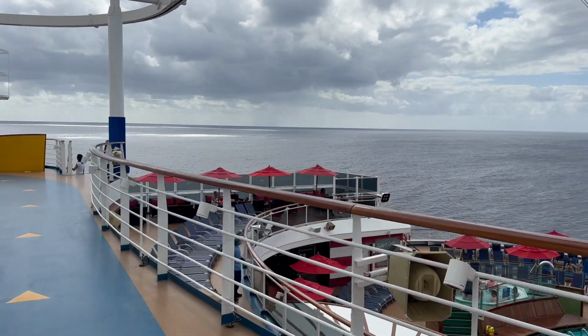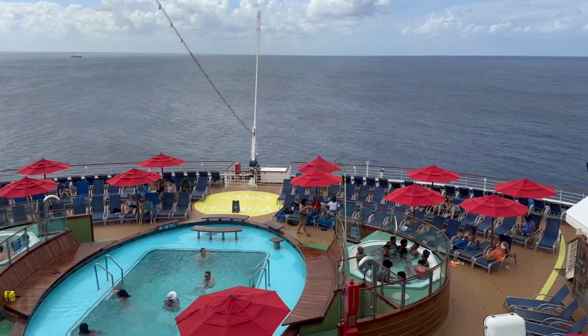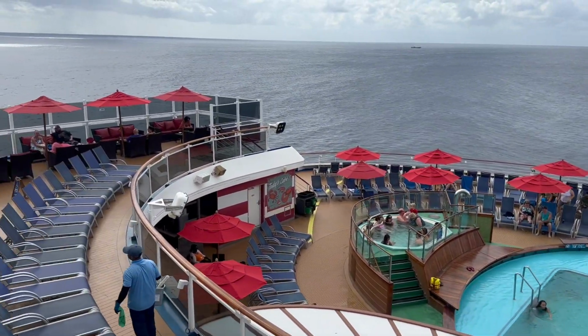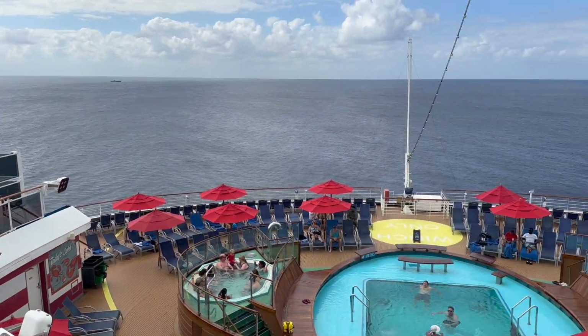This is your Tides pool. I believe that is on deck 10. That's also where you'll find the Seafood Shack for some additional cost seafood, something to do in lieu of Lido Marketplace or the main dining room.